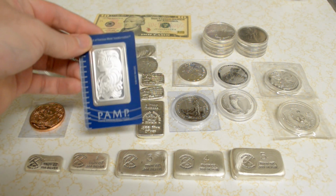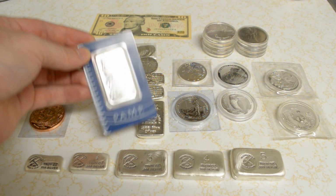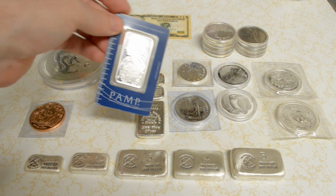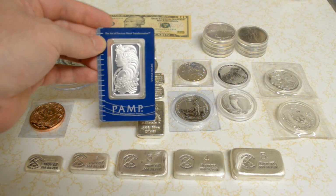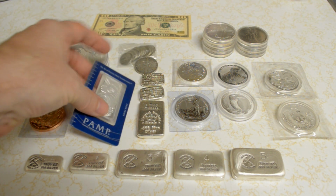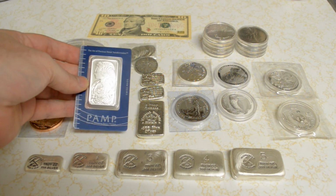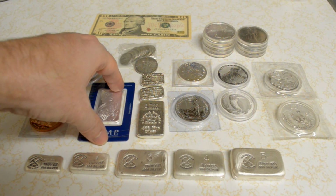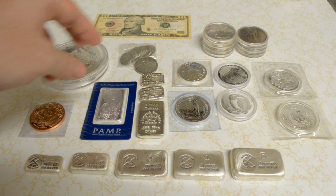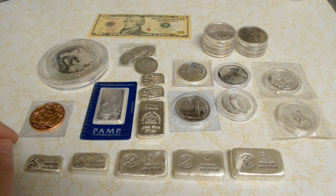Before we get on that, you will pay more for a bar like this, but you'll also get more for a bar like this when you sell it. So you'll get that premium back most of the time. If you take it to a local dealer, they might just give you spot price for it, but they're going to make out on that deal. So just don't sell it to them if they do that to you, because it's worth quite a bit more than the spot price. The market demand for it is pretty high.